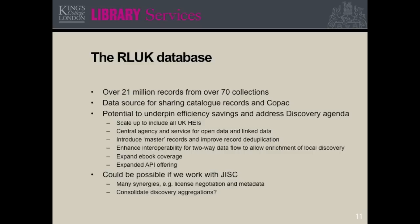So we'd probably want to consider opening up membership to contribute to the database to all UK HEIs. Anyone with a significant collection, something to add, let's make the aggregation bigger. What could it do for us that we wouldn't really want to do locally, where there's horrible and massive costs?